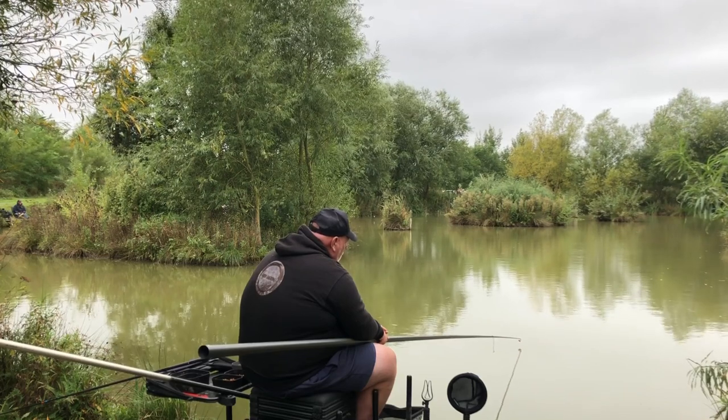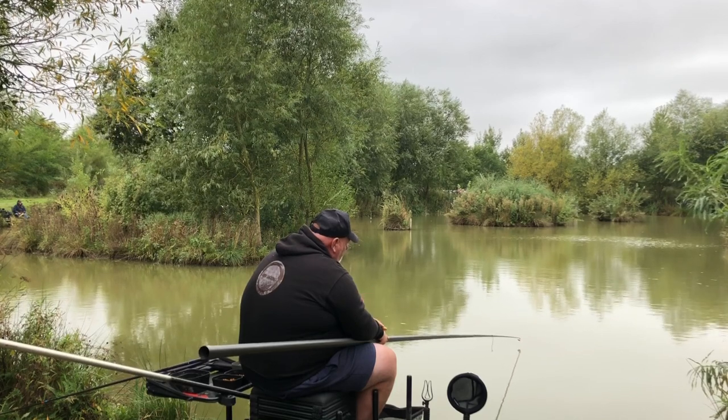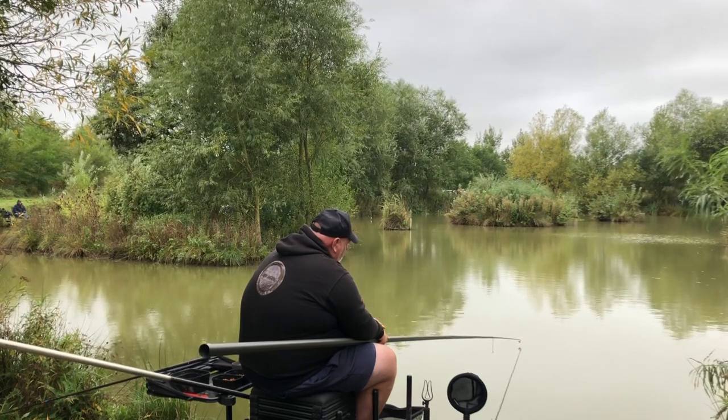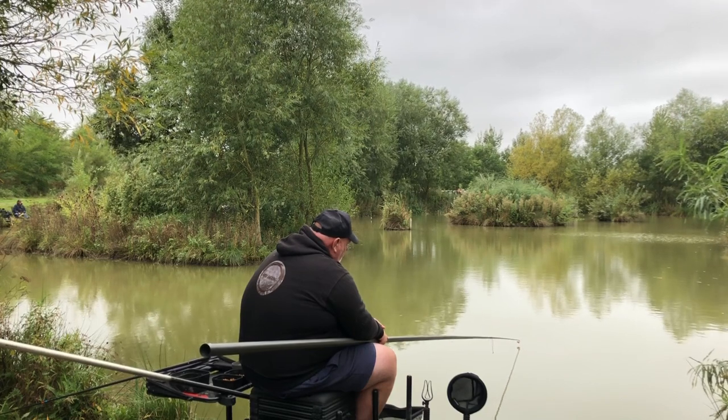Notice how I have the float dotted right down as well. A lot of pellet bites are just a sharp dink. If you have your float stuck up too far, you think, should I strike, shouldn't I strike? It makes you strike, basically. The float goes under, so you naturally lift.